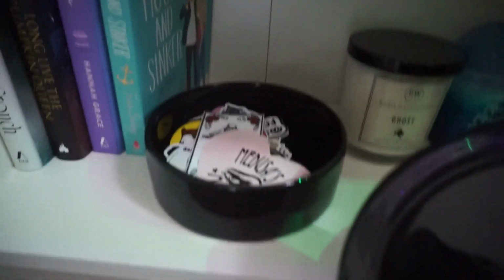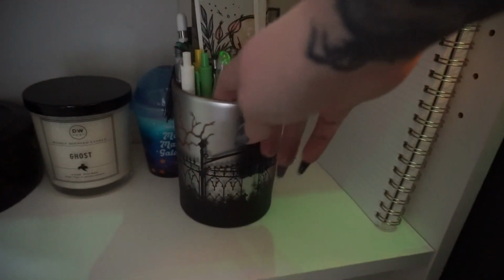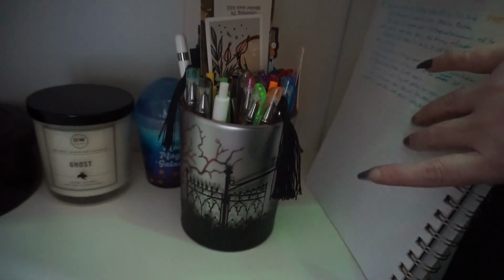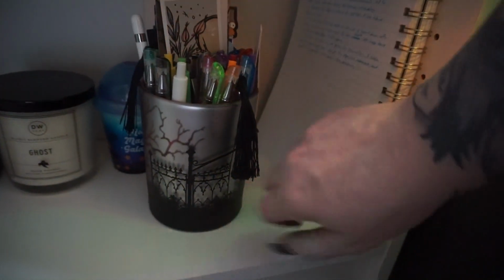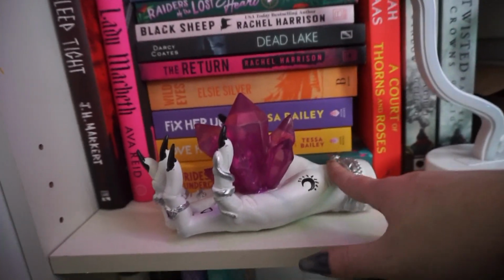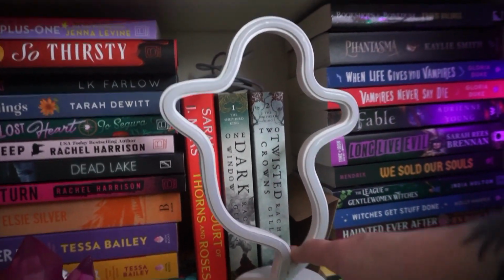This little container here holds all of my stickers, and then I have a couple fall candles, a cup with pens, and then my reading notebook. I write in this once I finish a book and just write down my thoughts and the plot, just so it's a little bit easier for me to talk about in my reading wrap-ups. And this is just a little witch hand with a crystal, and then this is a little ghost that lights up, but I don't have batteries in it right now.